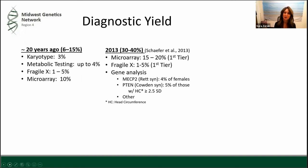And so in the time span from about 20 years ago to 2013, the technology improved, as well as our understanding of microduplication and microdeletion syndromes. But also we had discovery of specific genes that were known to be associated with specific conditions. And so examples of those are the gene MECP2, which is a causative gene in Rett syndrome, which is identified in 4% of females that have intellectual disability and regression.